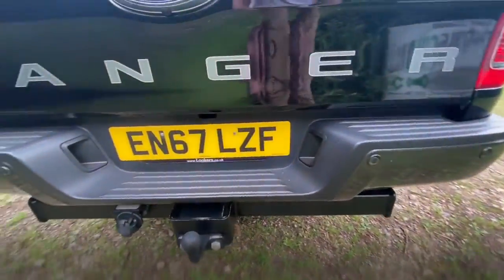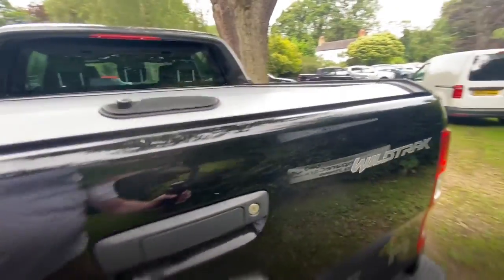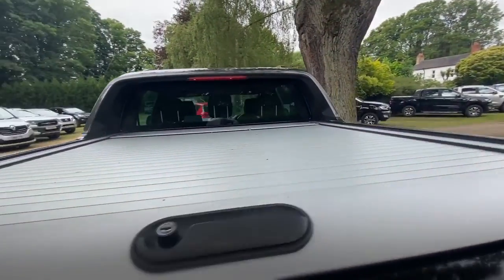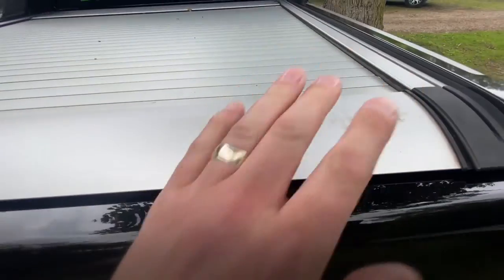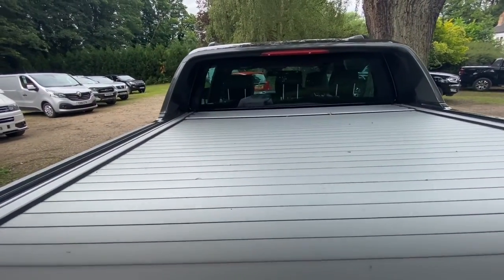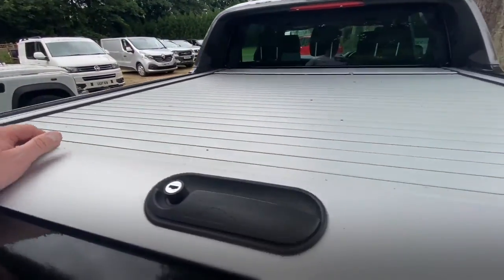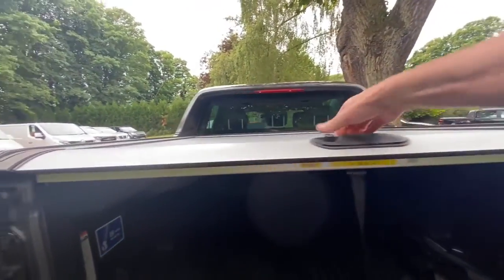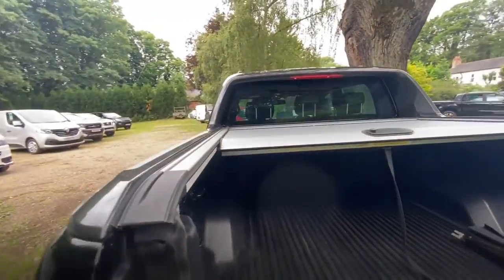Doesn't look like it's done a great deal of work. Obviously these will tow 3.5 ton. It's got a mountain top roll. I presume it's a mountain top roll. It's a mountain top, yep. So the stickers come off the side, but it is a mountain top roll. Really good quality bit of kit. Nice piece of kit. Not cheap when they're new either. And it works fine.